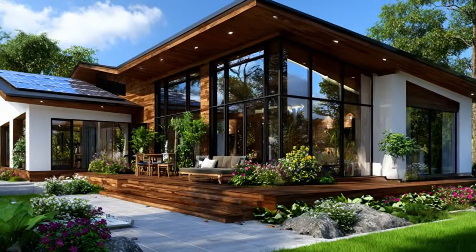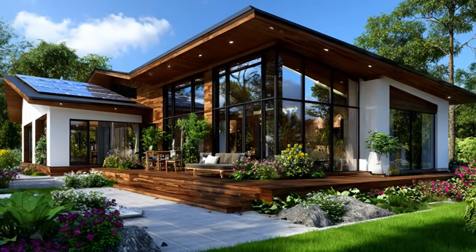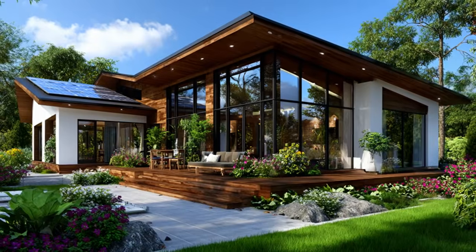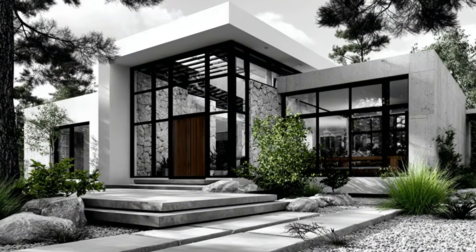Unlike traditional energy-hungry buildings, passive houses work with the environment, not against it. That means using the sun, the wind, and the natural thermal properties of materials like concrete to maintain comfort year-round.